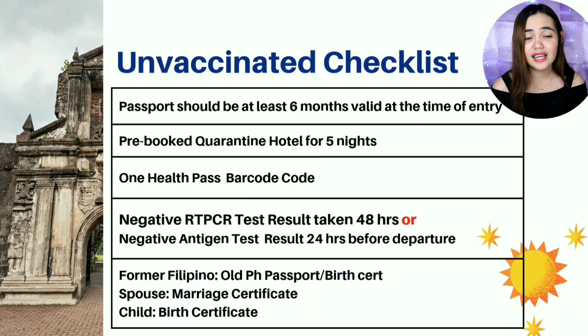Anyways, for unvaccinated, this is the list. Passport should be at least 6 months valid. A pre-booked quarantine hotel for 5 nights. Remember that this quarantine hotel has to be an accredited quarantine hotel. There's a list of those that's updated every month. I'll have it in my description box.